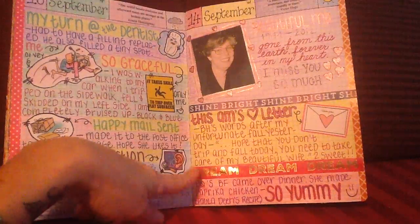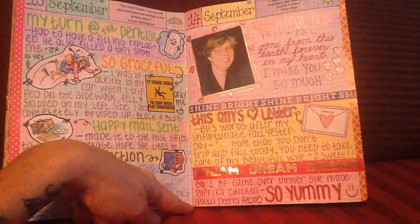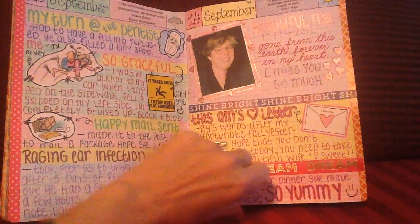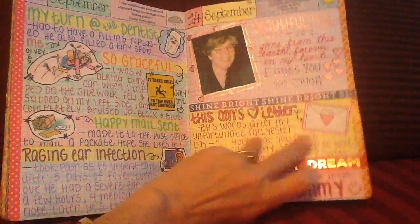And then my daughter made dinner that night, paprika chicken. It's a Paula Deen recipe and it's so super yummy. And her boyfriend came over for dinner that night, so that was fun.